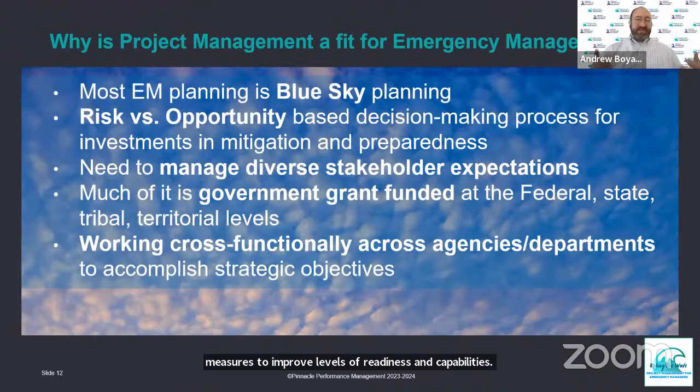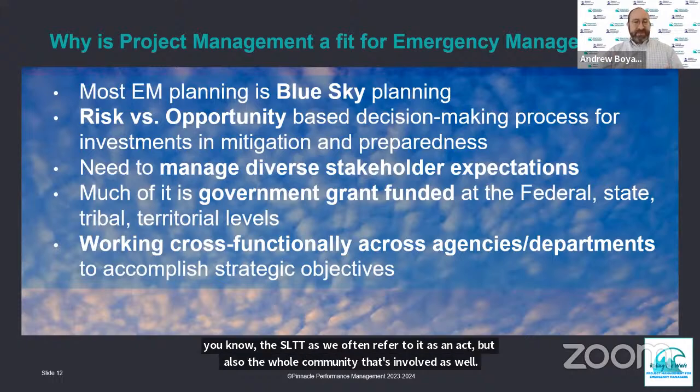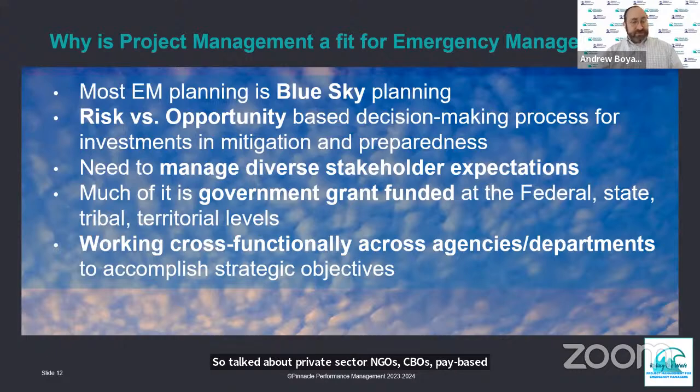So the last thing, and this again ties back into what we talked about in terms of stakeholders, is we're working cross-functionally across those agencies and departments to accomplish these strategic objectives. So it's the whole of government. It's not just the whole of government. We're talking about federal, state, local, tribal, the SLTT, as we often refer to it by acronym, but also the whole community that's involved. So we talked about the private sector, NGOs, CBOs, faith-based organizations, institutions of higher education, K through 12, preschools, etc., in order to get the job done. So it's not just us; it's leveraging that whole community, so to speak.